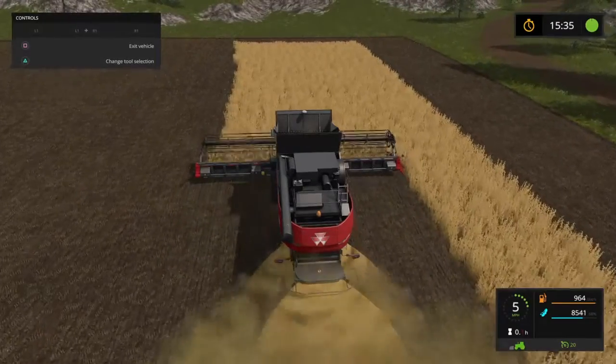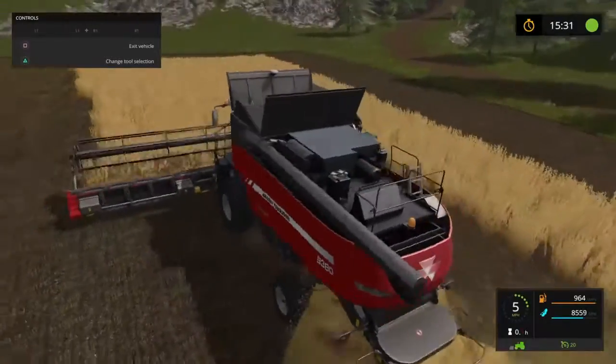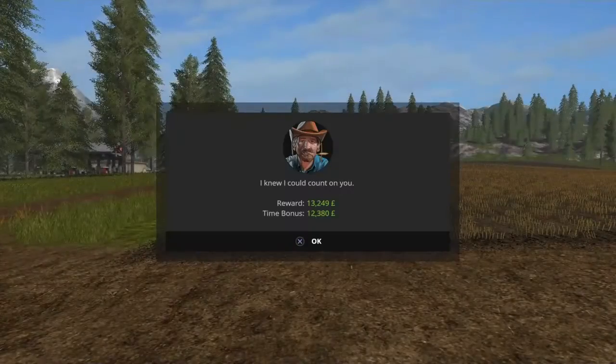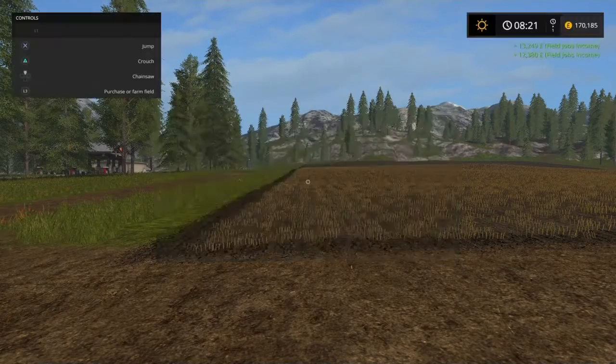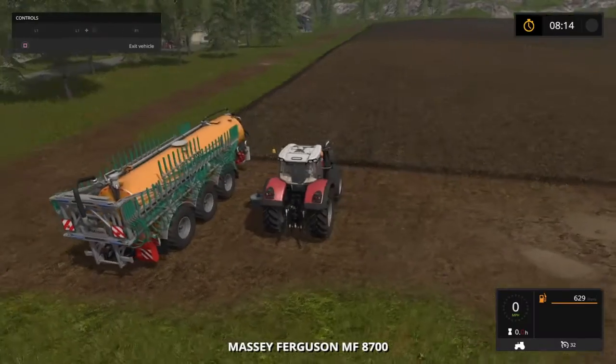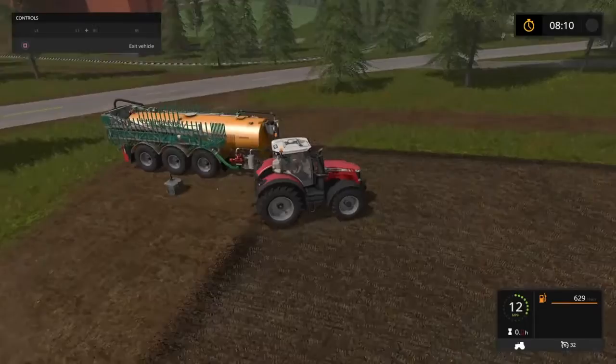Nearly there, and then it will be slurry spreading. $25,500. Not bad at all. What's the offer in the field for? 180,000. That's a lot of money. Let's get this slurry spreading done. Massey Ferguson 8700.